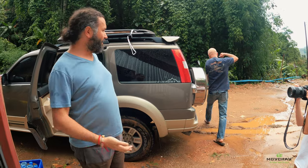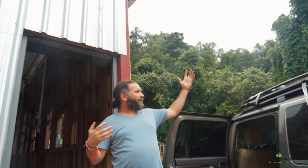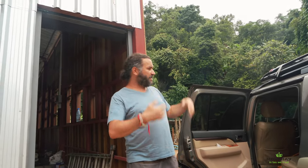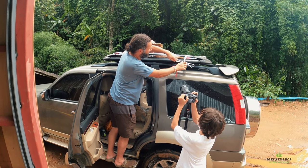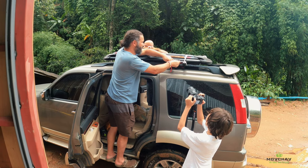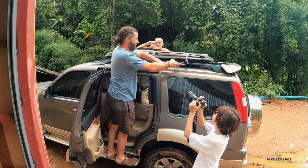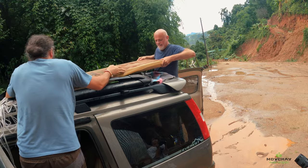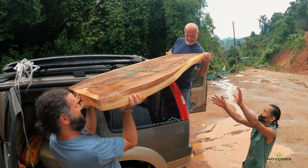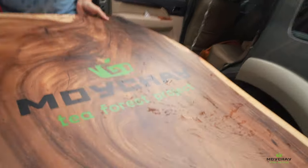We are in the jungle of Mae Tang, and we are moving our perfect sign of the Moychay Tea Forest project. We just brought it from Chiang Mai. So we just unpack it and they will put the sign on the front of our tea factory.